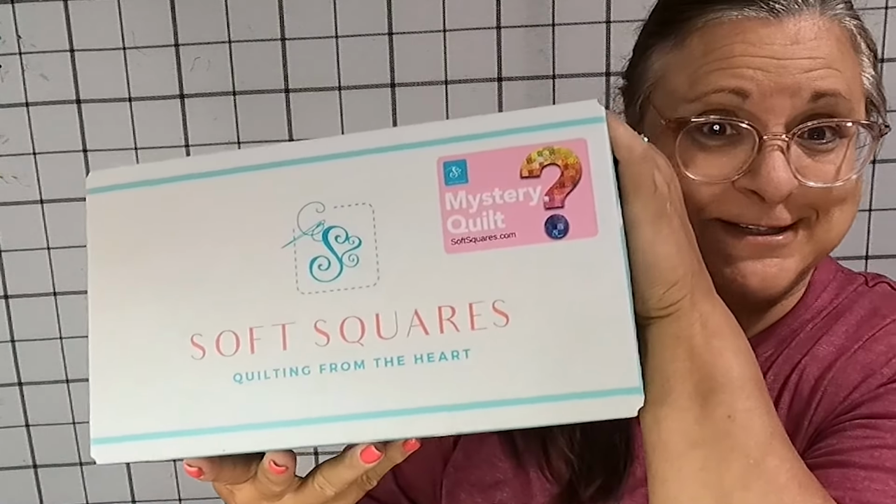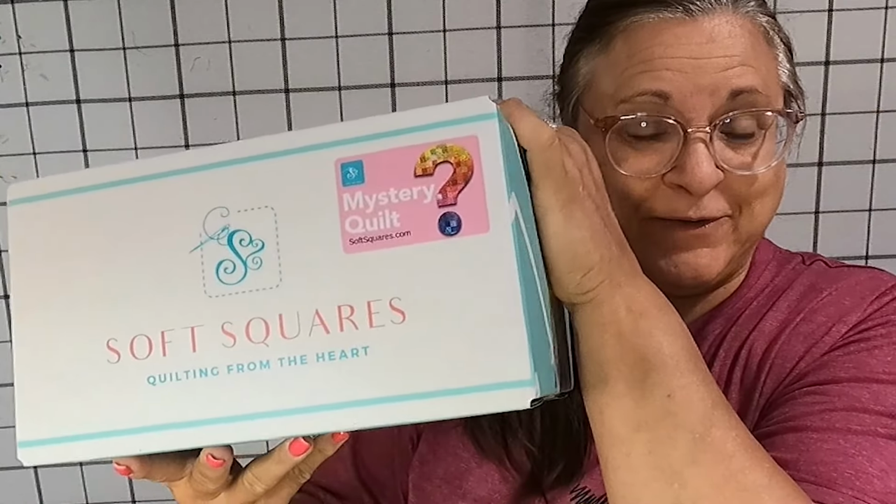This is the opening of the mystery box that I am putting out. These are shipping no later than July 10th. And there's still some available, but I wanted to give you guys a sneak peek on what's in it and exactly what it is. The mystery is you don't know what the quilt will look like until you're done with it or near the end.